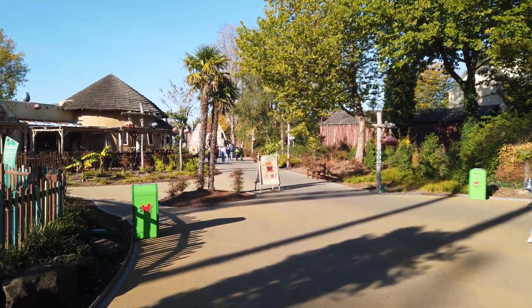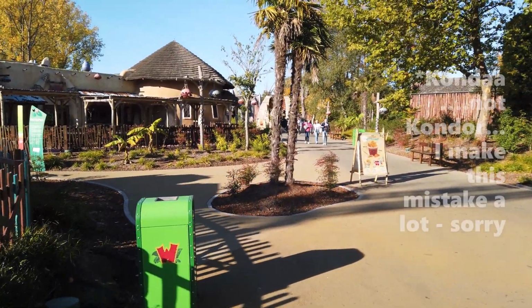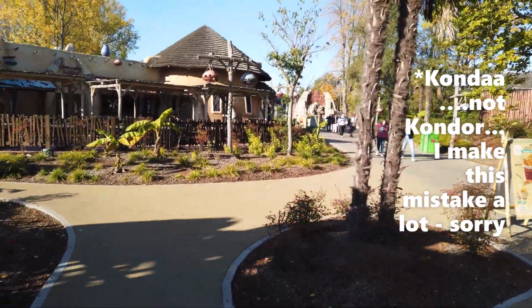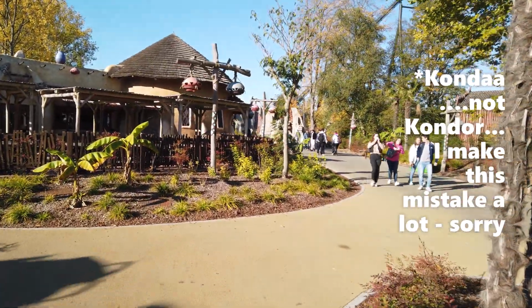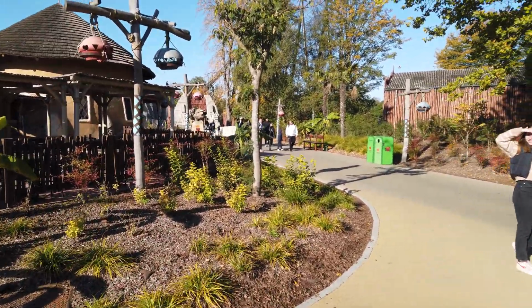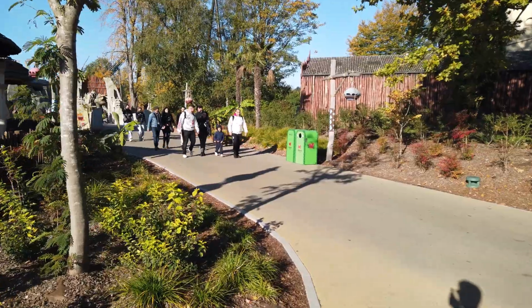I think it's new for this year, new roller coaster Condor. Yeah, so we're going to head up this way. This is the biggest roller coaster in the park in terms of height, length, and thrill level, I guess. So let's get into this area and check it out.